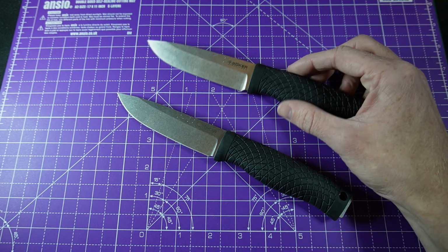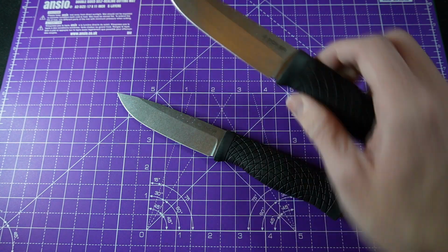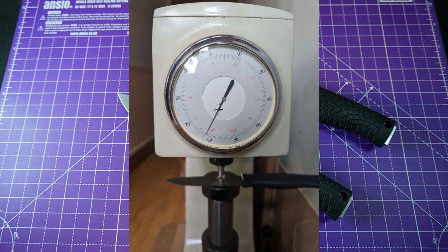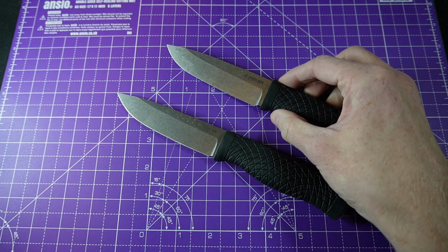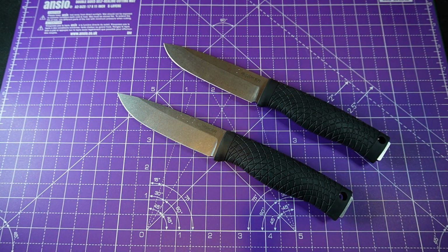So anyway, he sent me a new one, and this one is redeemed. It did measure 62 HRC, which is the top end of their new scale, which is 61 plus or minus 1, which would be 62. I've only tested it twice. It got 62.5 and a 62. So it looks like potentially it wasn't a miscommunication being 62 to 63.